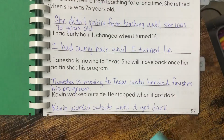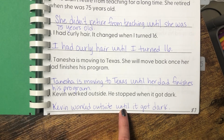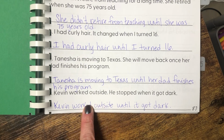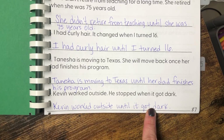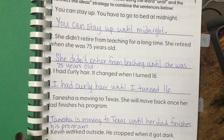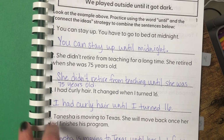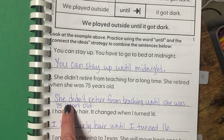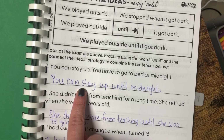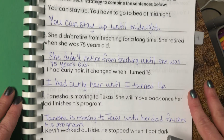So using the conjunction until signals to us, remember every word has a purpose, that these 2 ideas are related, that one is happening up until a certain time, okay? Tanisha's moving to Texas up until the time her dad finishes his program. I had curly hair up until the time I turned 16. The teacher didn't retire from teaching up until the time she turned 75 years old. And you can stay up to the time of midnight. And that is the conjunction until.